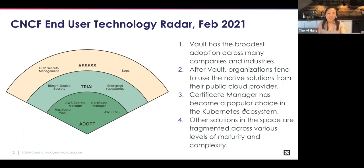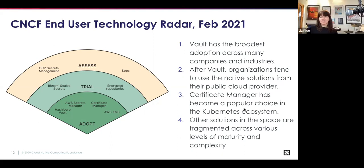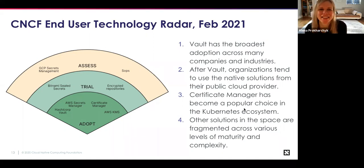Yeah, thank you, Elena, for presenting the technology radar. Thank you, Cheryl and the team for working on it. It's very useful information.